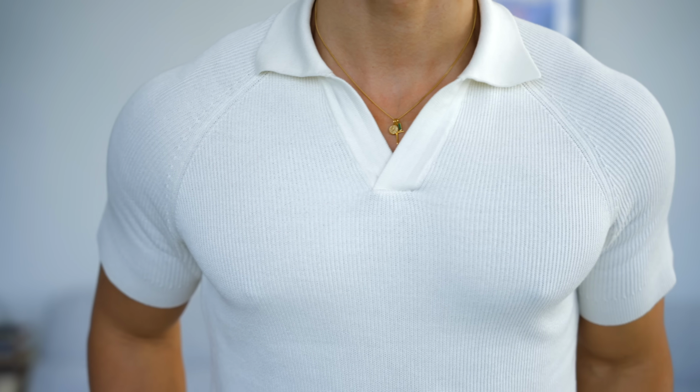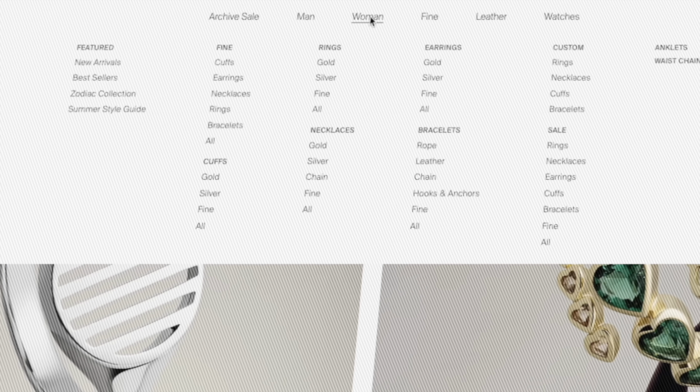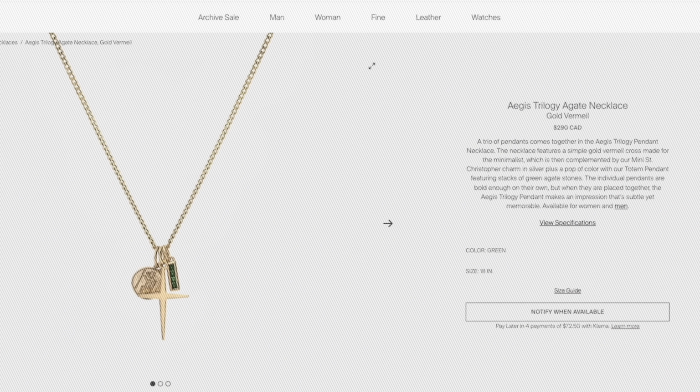Key tip, if you guys want your necklace to be short like mine, so when you wear a polo or you're wearing a tank top, it's going to sit above and you'll always see it, go shop in the women's section. Most of the time they have the exact same necklaces but with a shorter length.